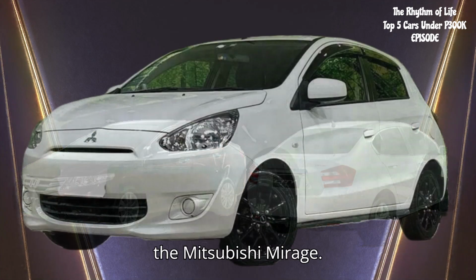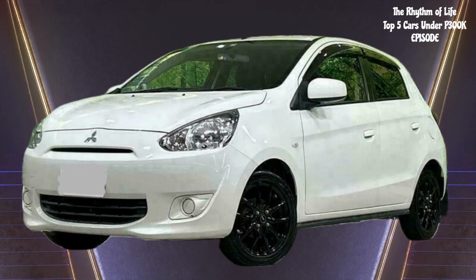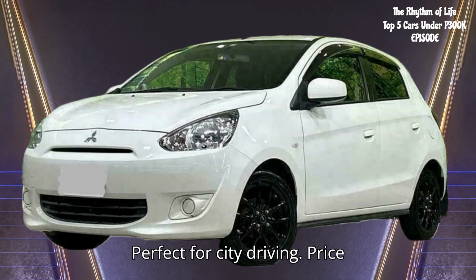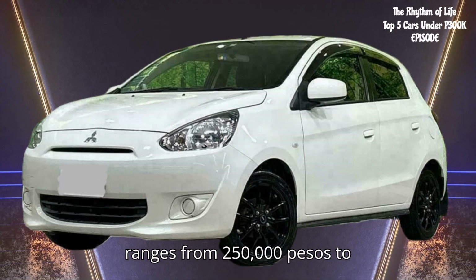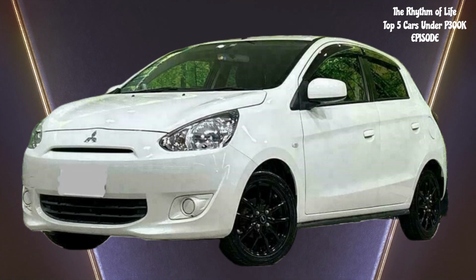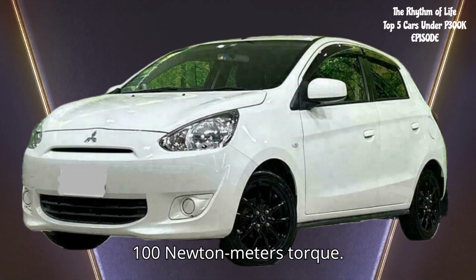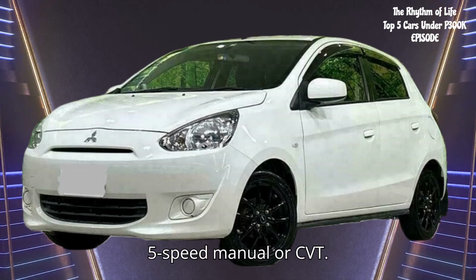The Mitsubishi Mirage. The Mitsubishi Mirage Hatchback, 2013 to 2015 first generation. The Mirage is a subcompact hatchback, perfect for city driving. Price ranges from 250,000 pesos to 300,000 pesos for pre-owned units. Specification. Engine options: 1.2-liter 3-cylinder with 77 horsepower and 100 Nm torque. Transmission: 5-speed manual or CVT.